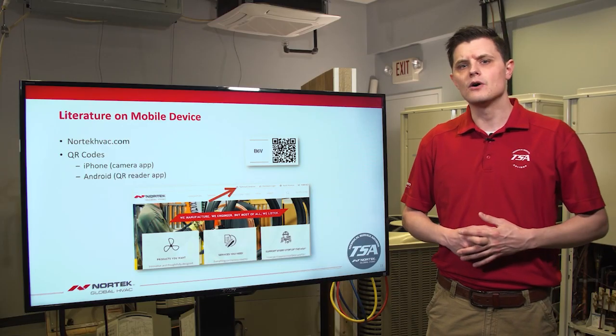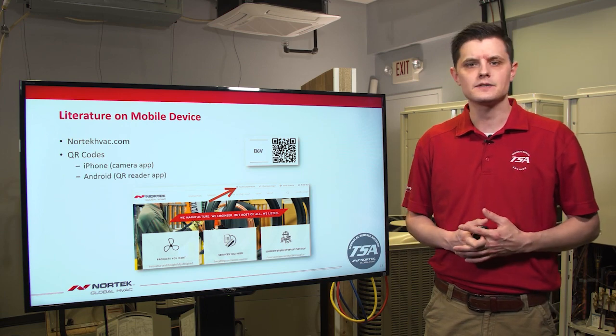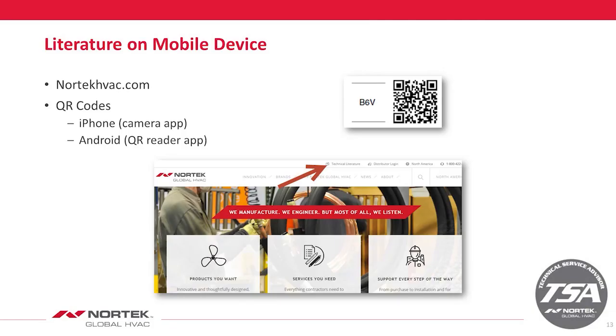The next thing we're going to go over is how do we get to our literature library. And really there's two ways that you can access our library. The first is that you can go to our homepage, which is nortechhvac.com, and on our homepage we have a technical literature tab in the top right corner of the screen. Or what you can use is the QR reader code that would come on the equipment. If you have an Apple iPhone, you can just use your camera app, or if you have an Android device, you may have to download a QR reader code. But those are two ways to access our literature library.